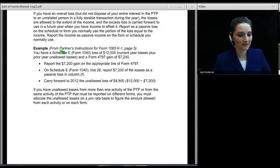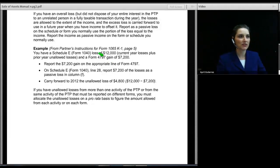Okay, so what it says in this illustration, you have a Schedule E, Form 1040 loss of $12,000, current year losses plus prior year unallowed losses, and a Form 4797 gain of $7,200. Now you may be asking, where does the $7,200 gain come from? Well, the $7,200 gain comes from particular deductions that the partnership has taken that reduce your basis in the partnership. Now oddly, the basis in the partnership for tax purposes hasn't really been reduced per se, at least from the standpoint of the taxpayer, because these losses have never been allowed. They've never had a tax benefit at all.